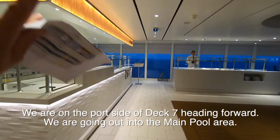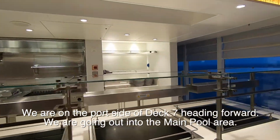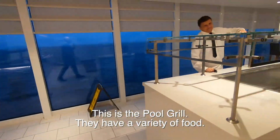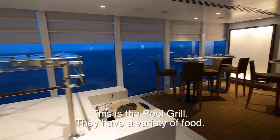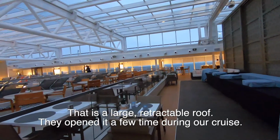Hi. And this is the pool grill. Now they don't open for a few hours because it's still early in the morning, but you can get these kind of things here. Hamburgers, hot dogs, pulled pork sandwich, and there'll be some other food here. Green stuff. But now we're heading over to starboard.